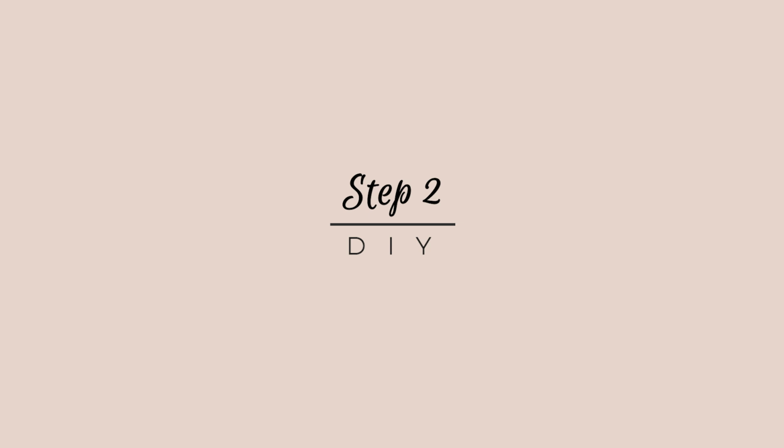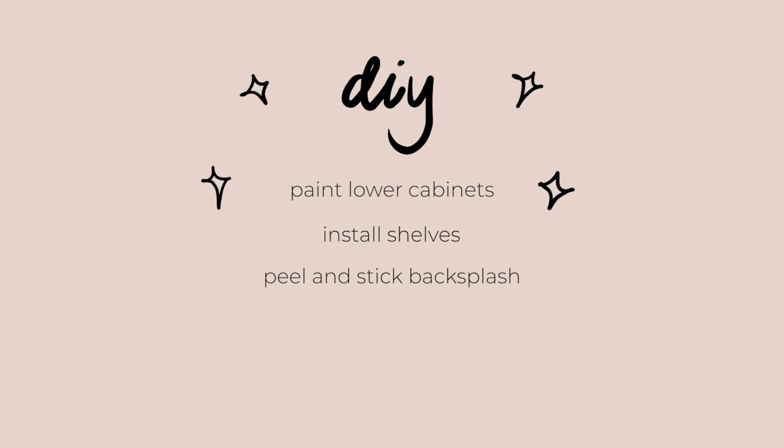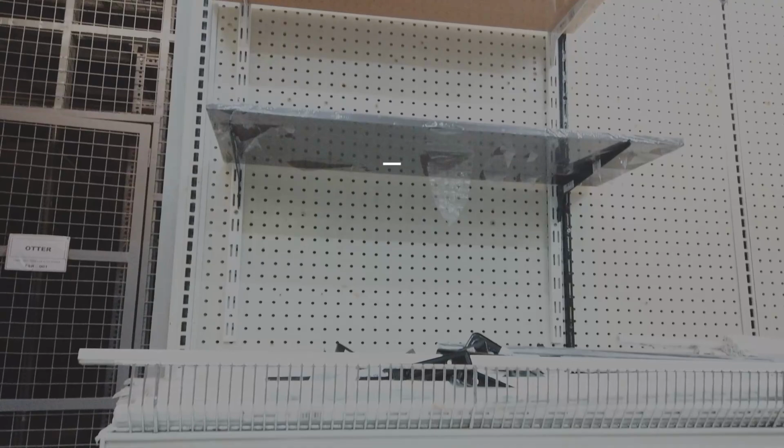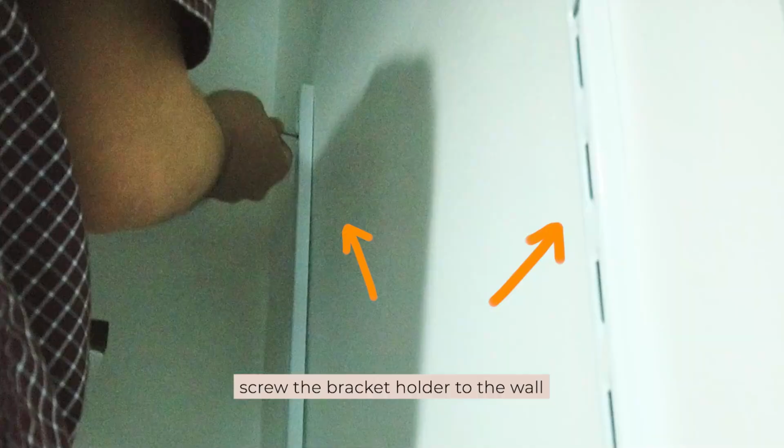So for the DIY, we're going to paint the lower cabinets, install shelves, add peel and stick backsplash, and add window frosted film to upper cabinets. I like this shelving unit because it's very flexible. You can move the shelves however you want, so it's perfect in this corner.